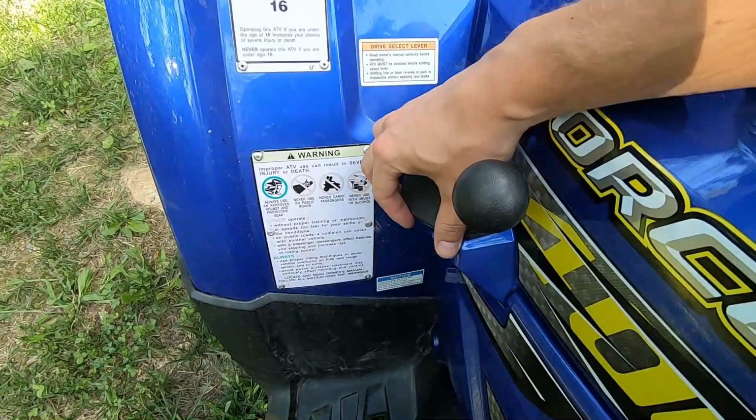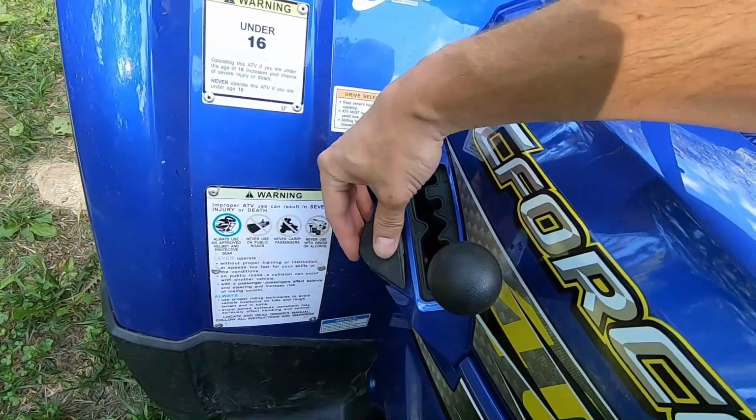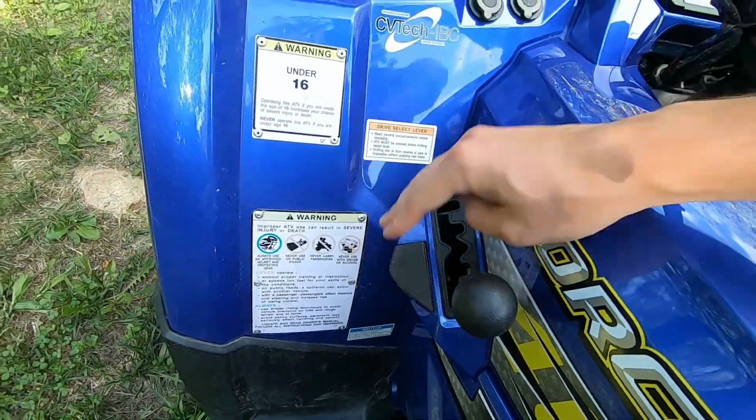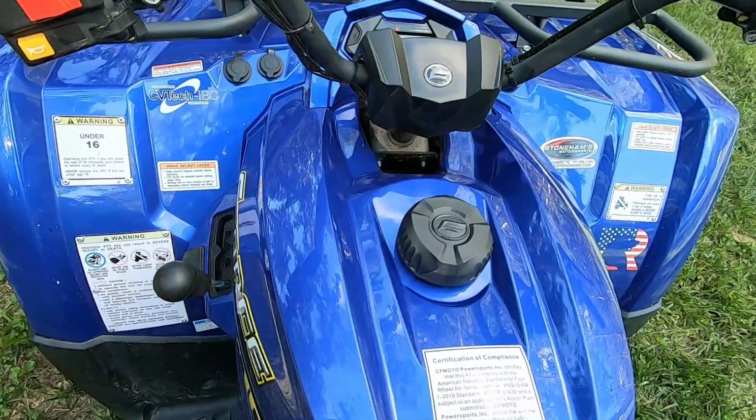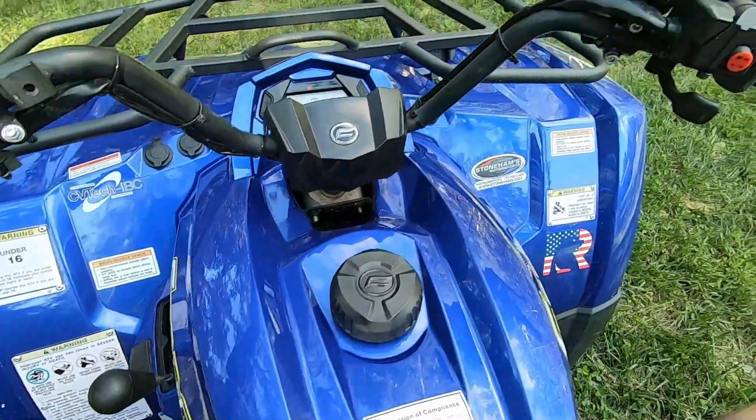Really cool. Also, CFMoto does offer a shift lock here. If you're going to be leaving your four-wheeler away, you can lock it in gear there and take the key with you. Just a standard fuel tank. Everything works just fine from there.